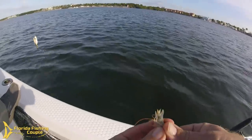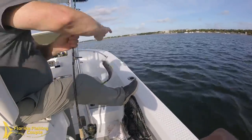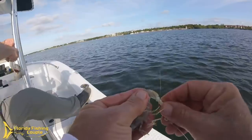No, it's a jack. Hey. That's like you don't eat. Greasy things. Yeah. But still, it was a great bait out in the ocean. Nope, we're not in the ocean. But you're not going to freeze them, are you? No.